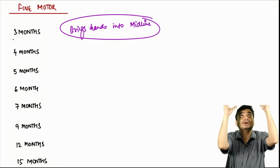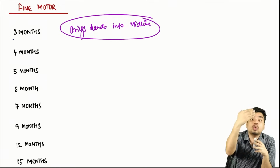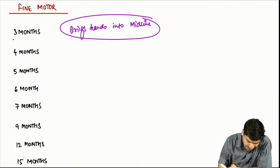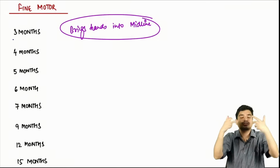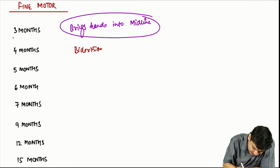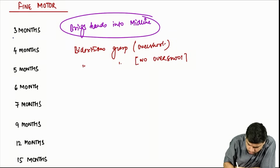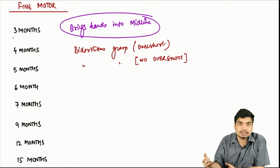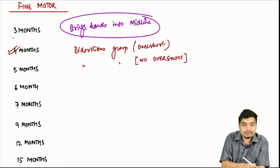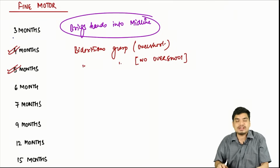At 4 months, he'll try to grasp an object. If there is an object here, he'll try to grasp it with both the hands, but he will overshoot. This is what is called bidextrous grasp. At 5 months, the bidextrous grasp with no overshooting. So if they ask you when bidextrous grasp starts, it starts at 4 months. It is mature by 5 months. So 4-5 months is bidextrous.